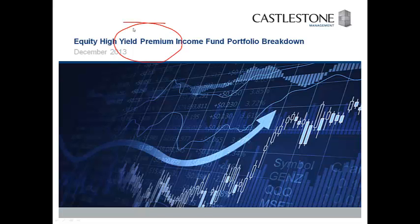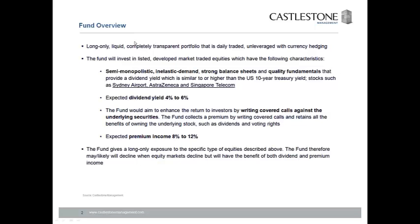I'm going to give you a 3-minute overview of our equity high yield and premium income fund. The portfolio is intended to hold a diversified portfolio of listed, exchange-traded, developed market equities. Those equities we think are going to be some of the best performing over a period of 4 to 8 years, and they have the following characteristics.